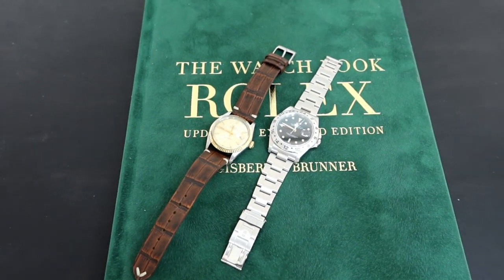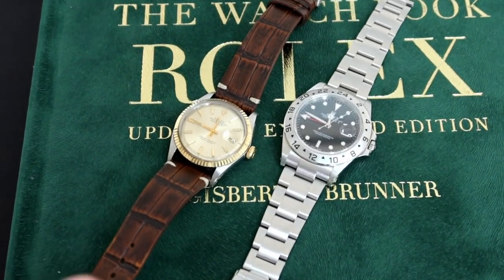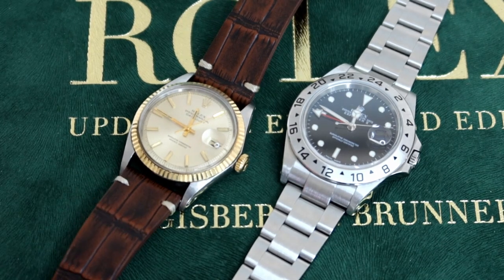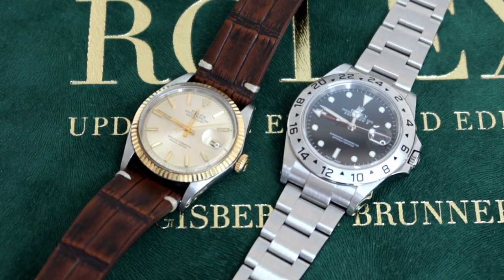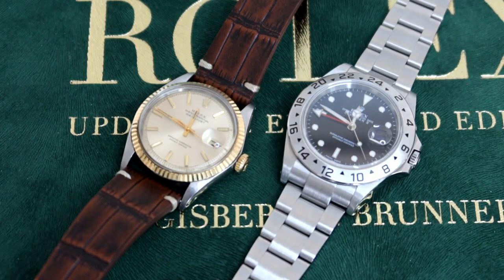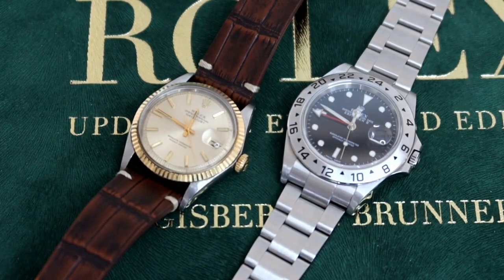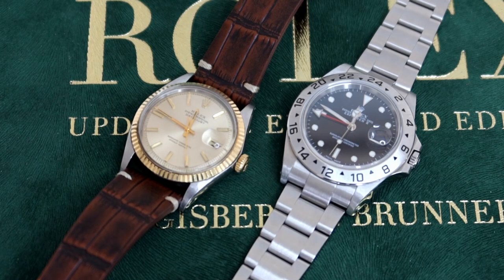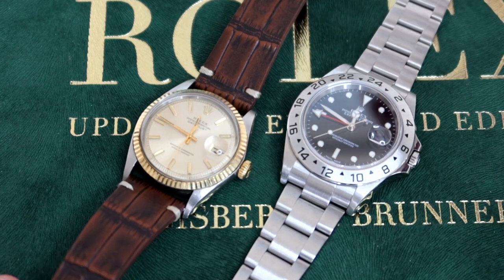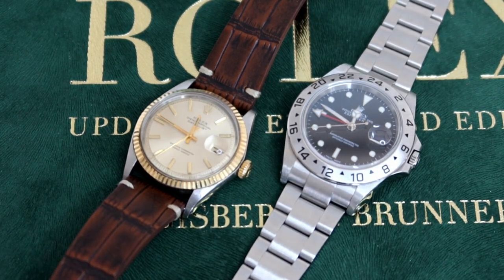In my mind, these 2 watches can be a really great start at a Rolex collection because of the versatility of them as well. As you can see, I've got the Datejust on a leather strap, the Oyster Perpetual on the Oyster bracelet. You can very easily take the Oyster bracelet off and put a rubber strap on it, or if you're feeling that way, a leather strap as well. Oyster Perpetuals, Datejust look great on both leather and on Jubilees or an Oyster bracelet. And so I think these are 2 really great watches to consider if you are getting into collecting Rolex.